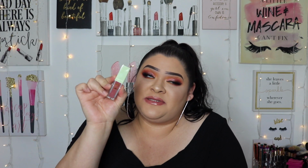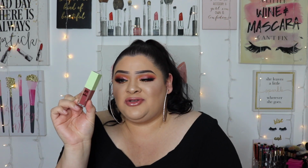This one is one that I've been obsessed with. Pixi, this liquid lipstick, I need more colors because this formula is amazing. I could say this is finally a good formula from the drugstore. A good true matte, not that semi-matte or soft matte that some of the liquid lipsticks at the drugstore give. This is a true liquid lipstick, and I'm obsessed. I want the berry shade because I've seen it on one of my friends and it just looks beautiful.